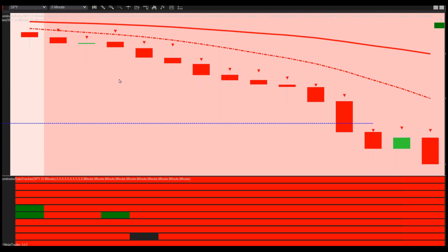Another thing that's important here is this background. When the background is pink, that's what's called a bearish multi-time frame trend. It's calculating the trend across multi-time frames to see if you're in a bearish trend or a bullish trend. Pink is a bearish trend. Green is a bullish trend. So you can see what happened right here.